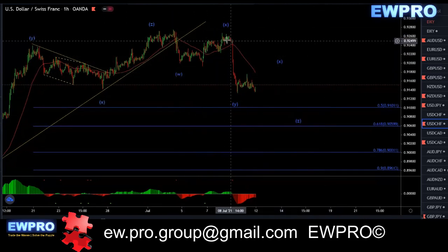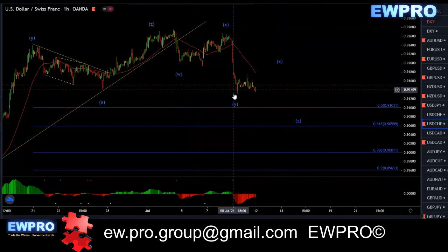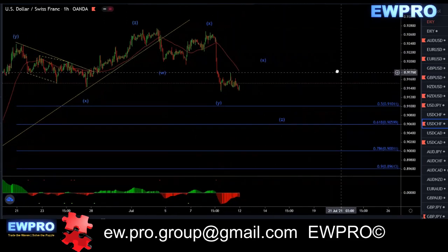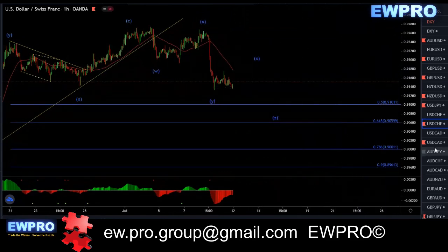You have to wait for this correction to be a similar size to this before you look for that Z down. If you get the sell setup, well, you could scalp it and then look for the buy.